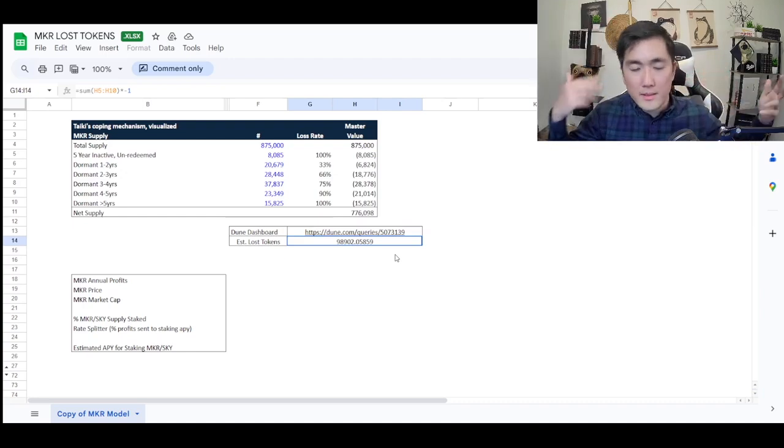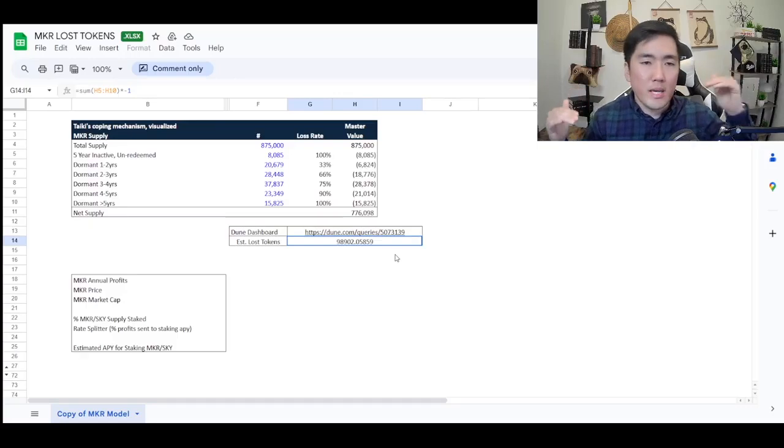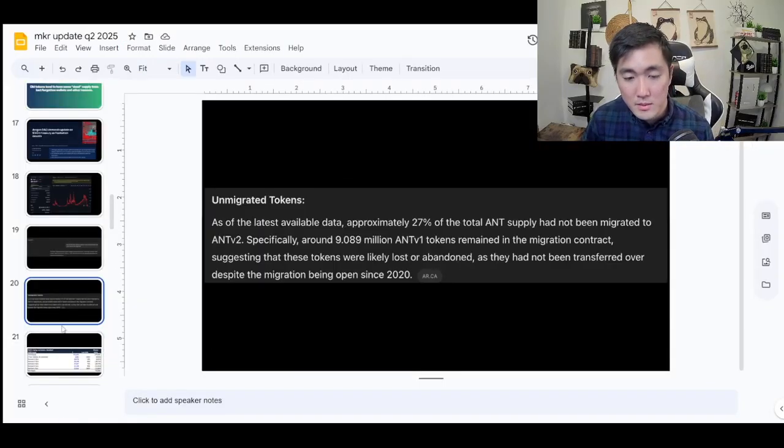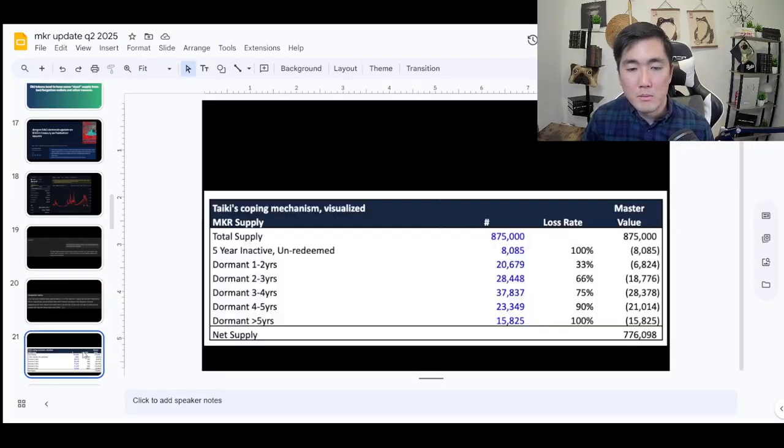If you think about easy math, if you take a token and burn 50% of the supply and the market cap remains flat, then the token should go up 2x, because half of it is burnt. So hypothetically, if this is an Aragon DAO situation and 25% of the supply is lost forever, then Maker should go up by 33%. Right, just do the math.